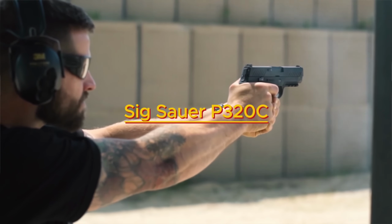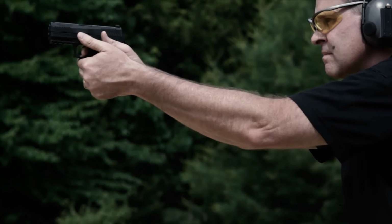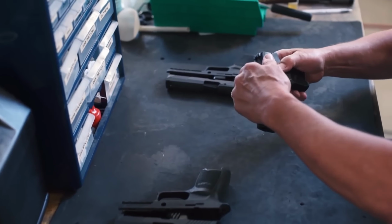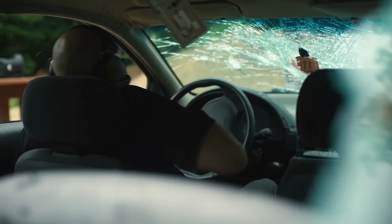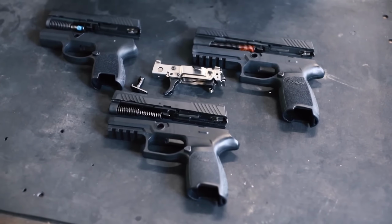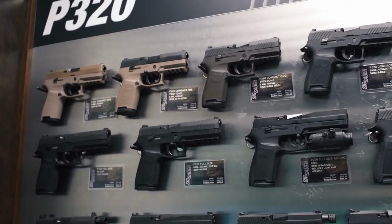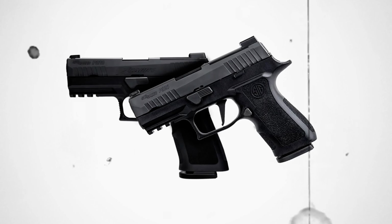SIG Sauer P320C. First off, the P320 is a modular semi-auto pistol, which means it's got more versatility baked into it than just about any standard handgun out there. You're not just buying one pistol, you're buying a whole system. Caliber swaps, grip size changes, full frame conversions, it's all on the table with this setup. If you want a 4-in-1 sidearm that can shift with your needs, this one checks every box.